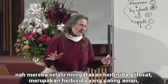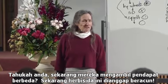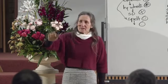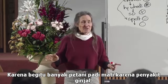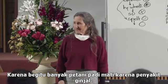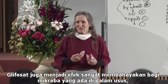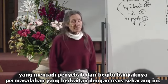Now, they've always said Roundup's one of the safer herbicides. Did you know recently they've changed their mind? It's toxic now. It is very toxic. In fact, the Sri Lankan government has banned glyphosate because so many rice farmers were dying of kidney disease. Even their children were getting kidney disease from the glyphosate. It also has a disastrous effect on the microbes in the gut, further contributing to so many gut problems we're seeing today.